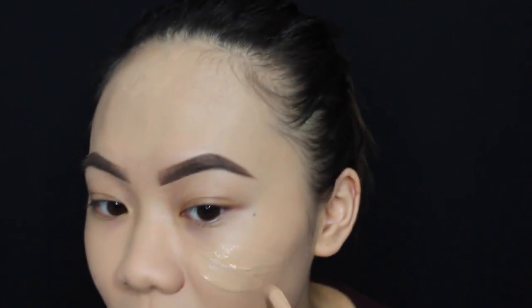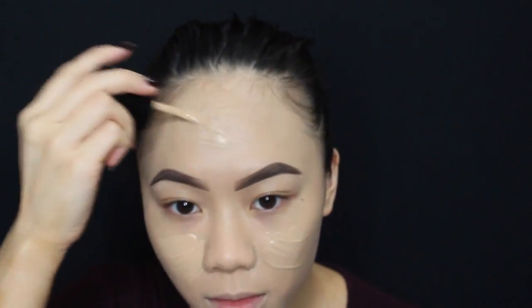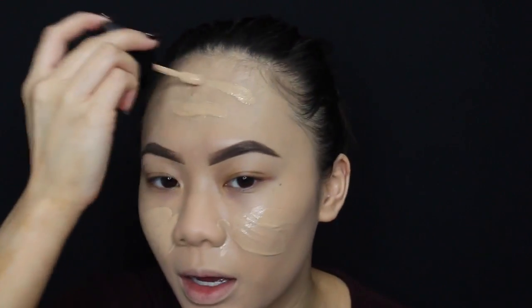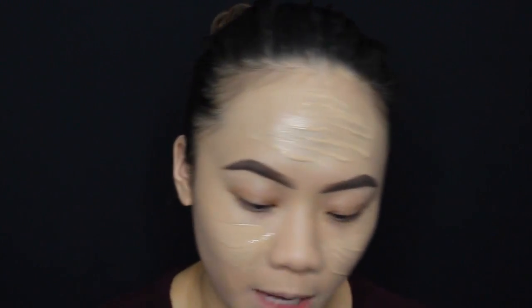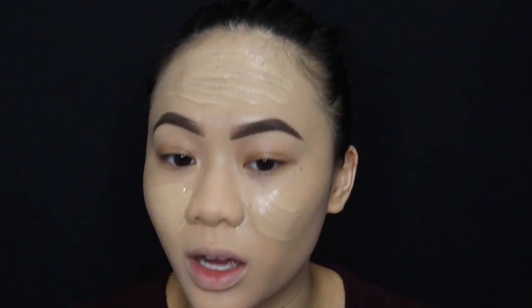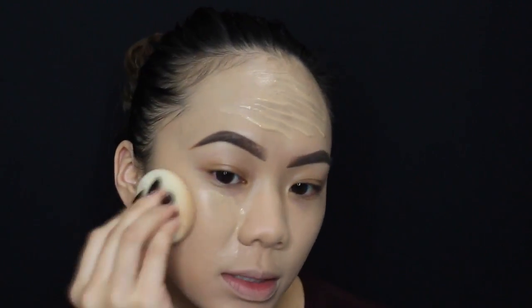This is 2 layers, and now I'm just going to spot conceal, but with the foundation. So I like to have extra coverage on my cheek area, and then mostly my forehead. The little breakouts on my forehead have cleared up. It's still there obviously, but it's not as bad. Okay, so just my cheeks, and then my forehead is where I want that extra coverage. And my nose, I feel like I have a lot of redness there.